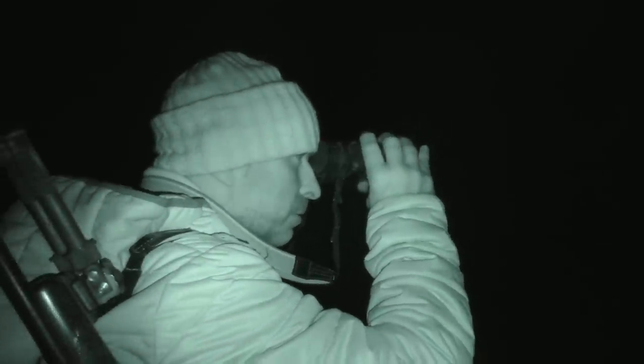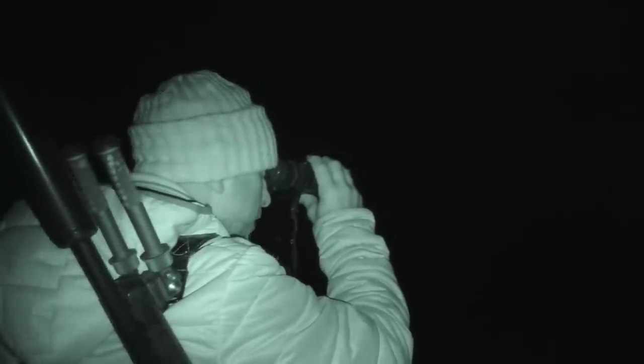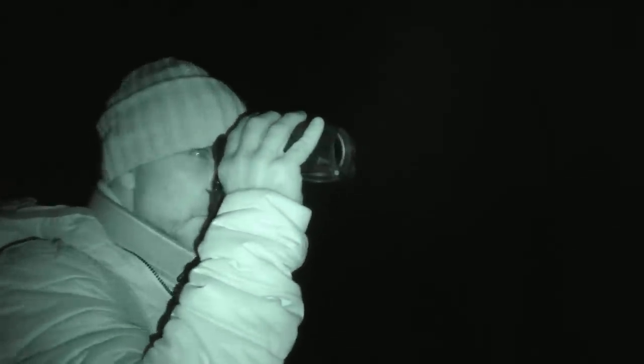A few rabbits about. Got a few bunnies about actually. I'll have to come down and have a look with the 22.